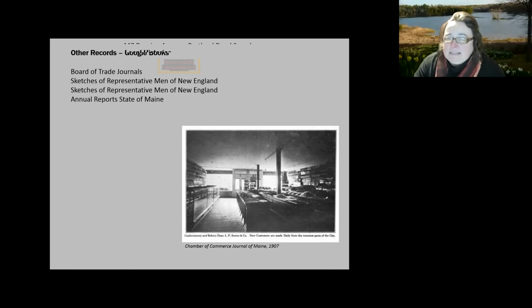One of the things that I was able to find on Mr. Center was this interior photo from a Chamber of Commerce journal of Maine in 1907. There's an interior photo of his store on Forest Avenue, of his confectionery and bakery department at LP Center and Company, which I think is really wonderful. Sometimes you'll find a picture of the men, particularly in those sketches of representative men and women. Sometimes you'll find an image of the person you're researching.